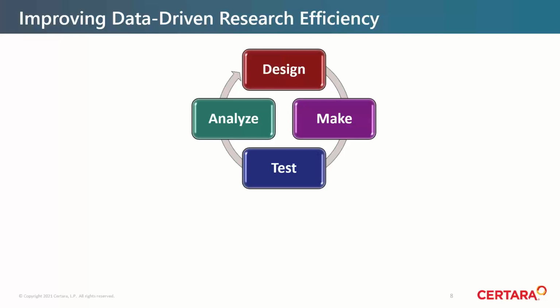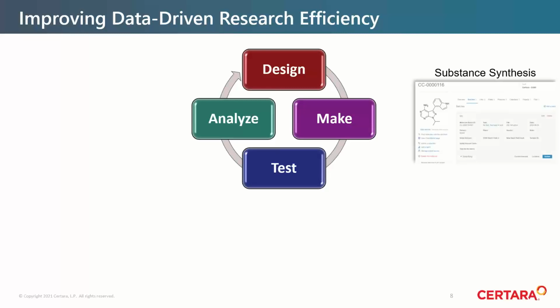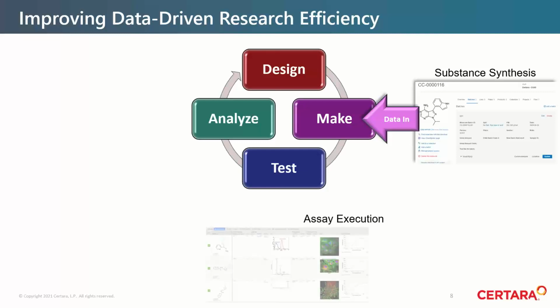We said what D360 can do, but why is this important? If we look for a second just at a standard small molecule research cycle, essentially this is made up of design, make, test, and analyze. And data flows in different ways into this. When you're making a new substance, you're going to synthesize that substance or purchase it, but you'll register it. And so we've got a data-in procedure. Now you've got an ID, an associated molecule, a new batch, and a load of data about that molecule. When we test, then we go to assay execution.